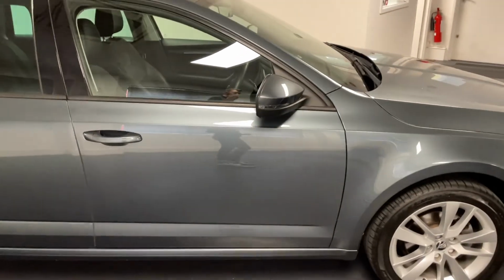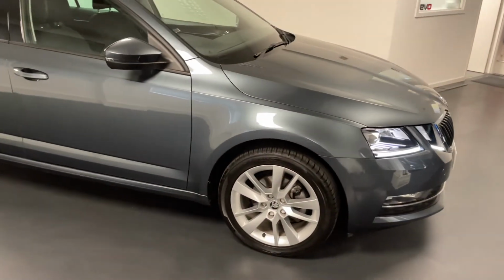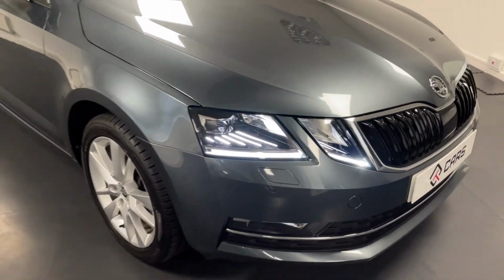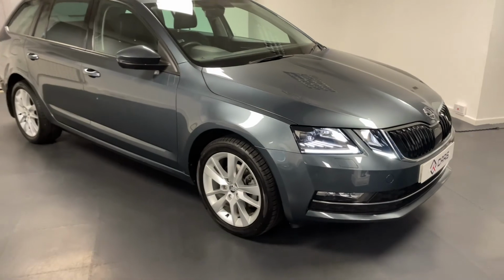So this Octavia has a really nice different spec. As I said, done just over 23,000 miles, has always been looked after by SKODA. You can see the really cool daytime running lights on there as well with the split headlights.